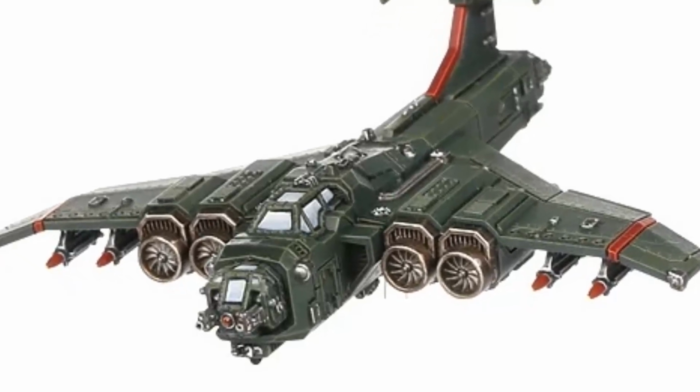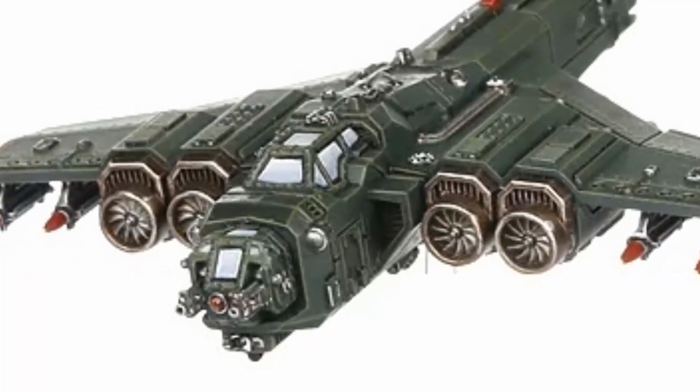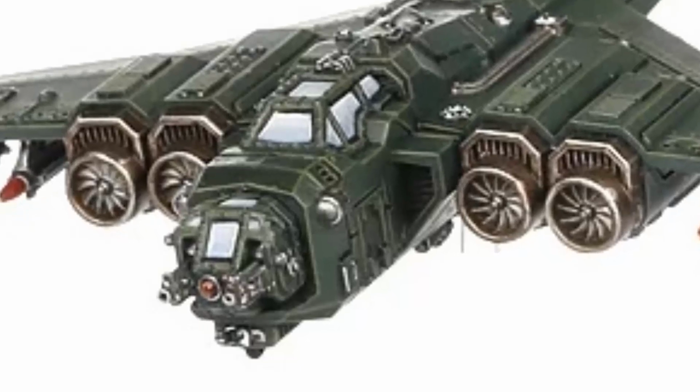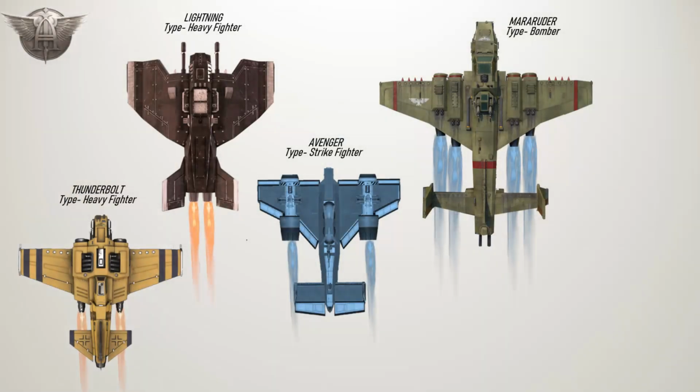Then about the Pathfinder, this is a variant tailored for electronic warfare and squadron support. Equipped with an array of sensory probes, the Pathfinder is used to scout ahead of a squadron and monitor enemy activity, providing critical information and supporting other aircraft during operations.